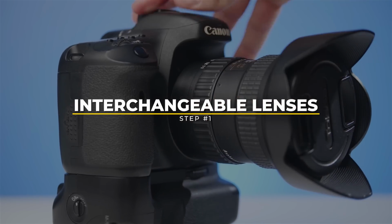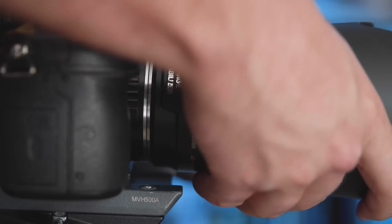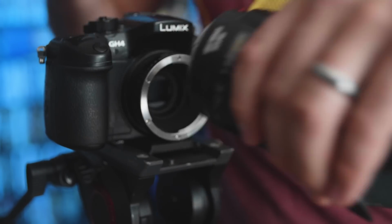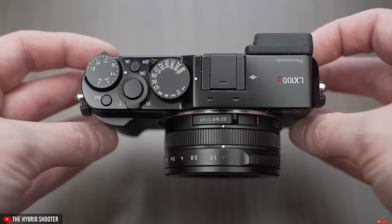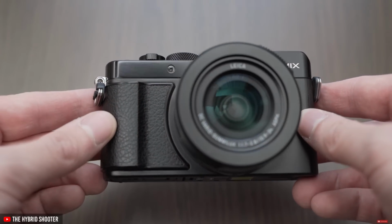Now, this might not seem like a big deal to some of you, or it might seem really basic, but you wouldn't believe the amount of filmmakers that don't pay attention to this. This basically means that the camera has the ability to change lenses. And I make a big deal about this because there are some cameras out there that aren't bad cameras necessarily, like they shoot good quality and some even shoot in 4K, but they have built-in lenses that are stuck on there forever.